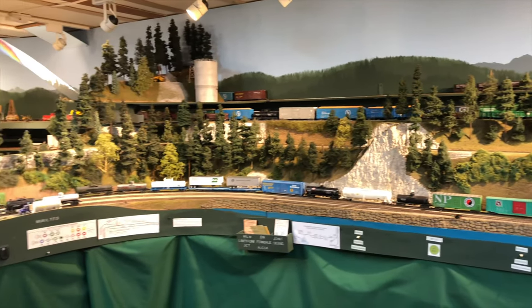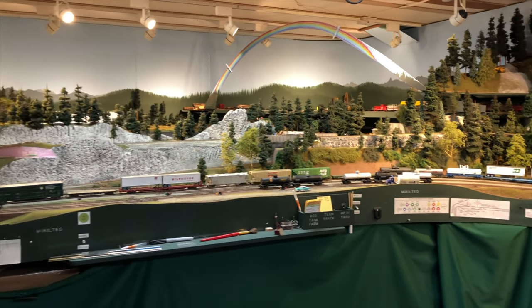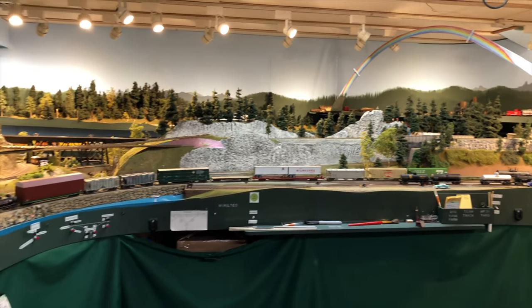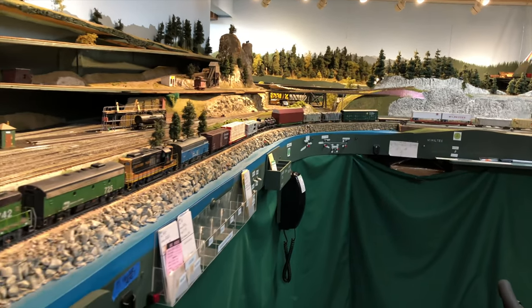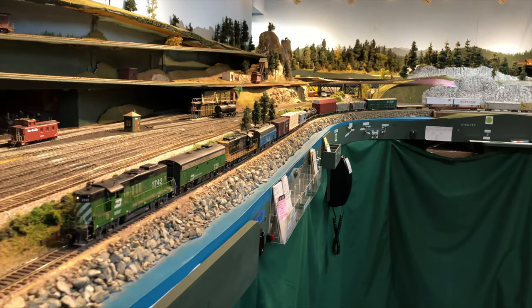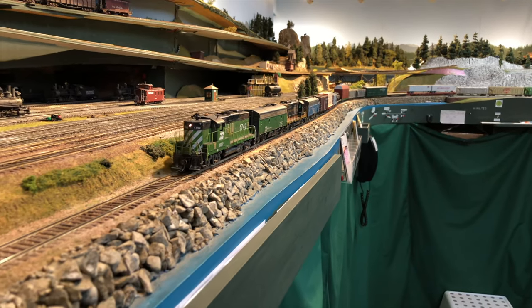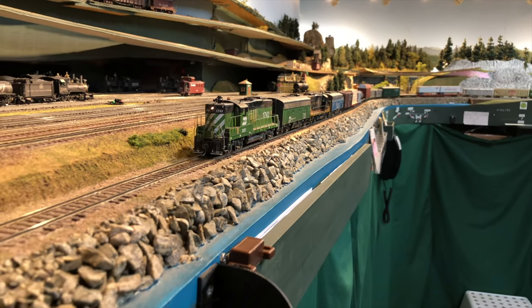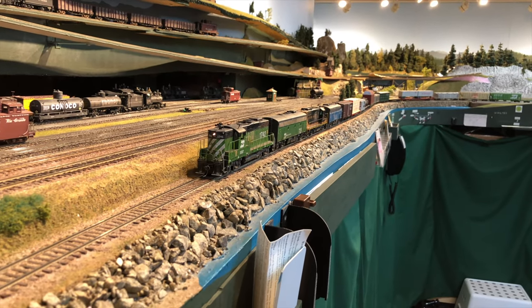The first thing we have to watch is a northbound train from Inner Bay up to Bellingham, which we had made up in the Inner Bay yard. And it contained four beautiful locomotives, a GP9, an F9, a second GP9, and a second F unit.